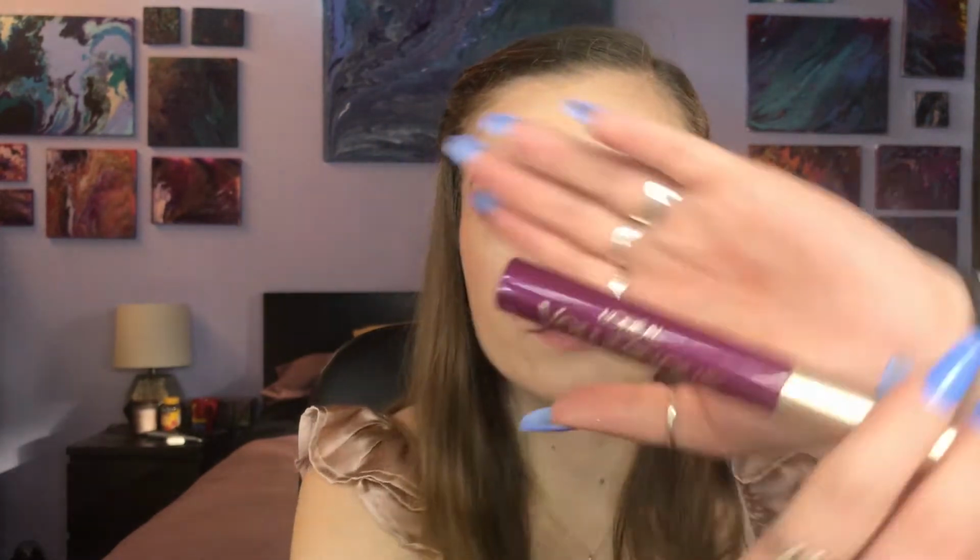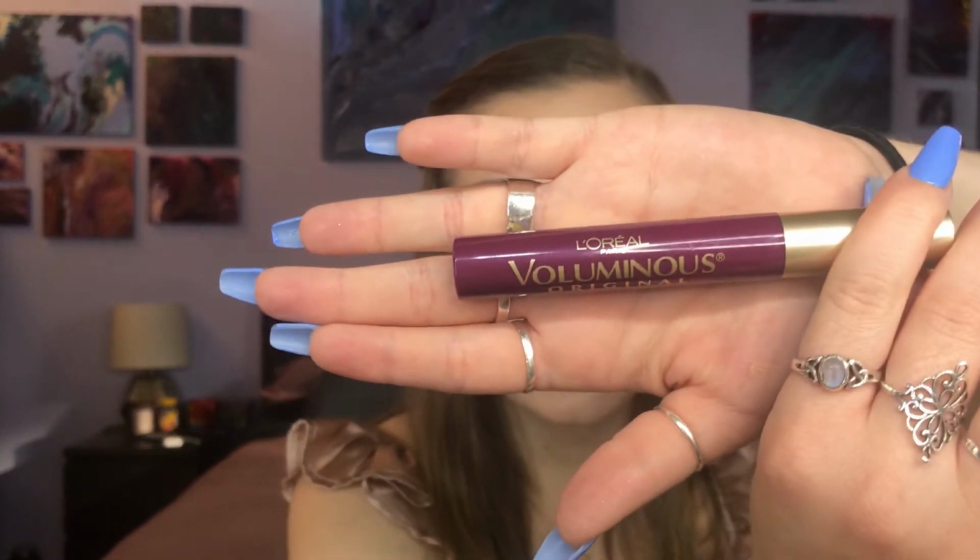I think we're going to do this burgundy. I love this on the lashes. We're going to do this one. This is the L'Oreal Voluminous Original Mascara in the shade Burgundy.